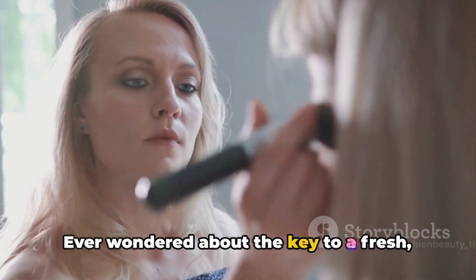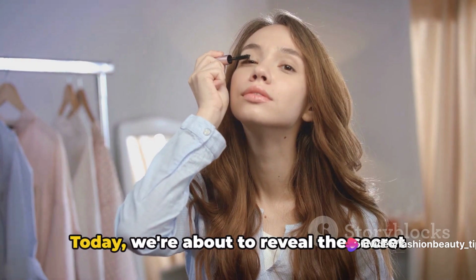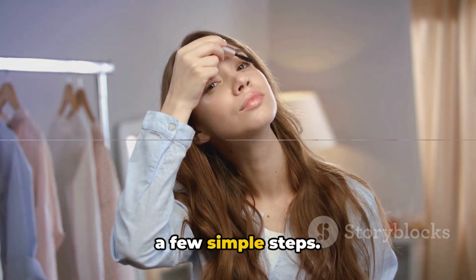Ever wondered about the key to a fresh, natural makeup look? Well, your search ends here. Today we're about to reveal the secret to achieving that dewy, effortless glow in a few simple steps.